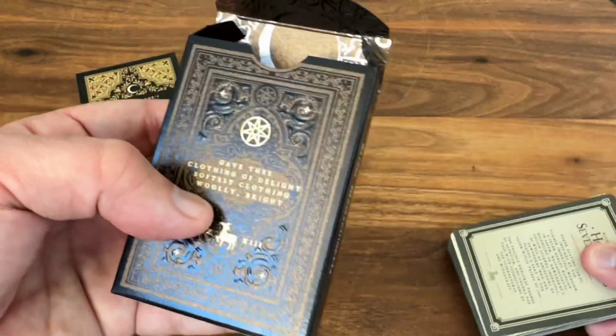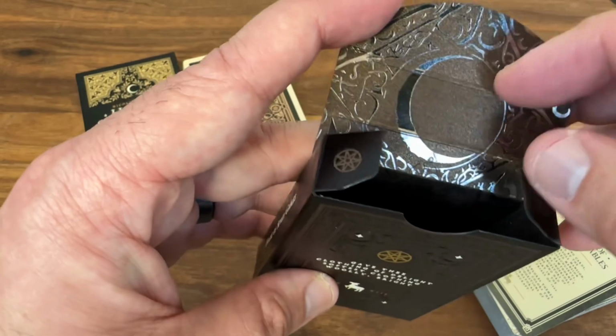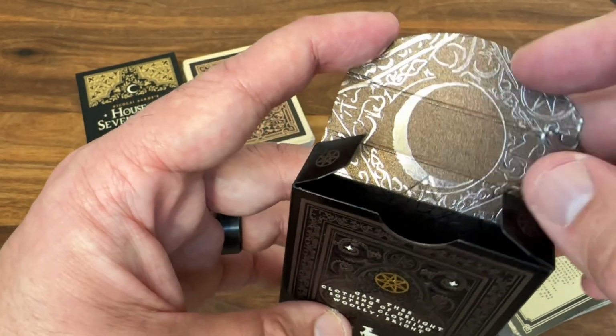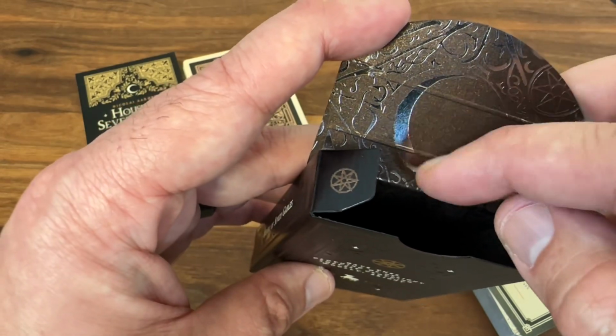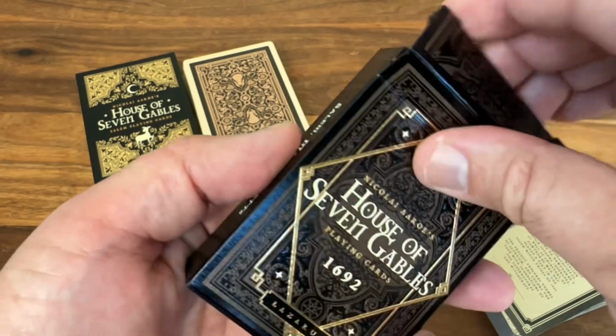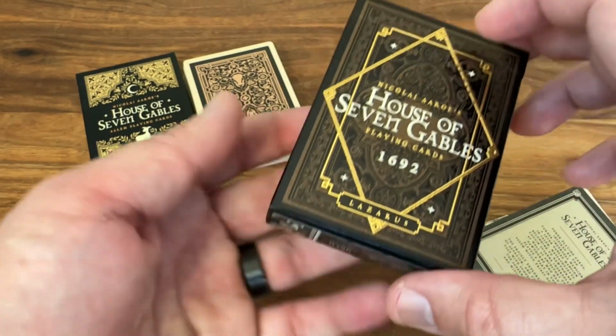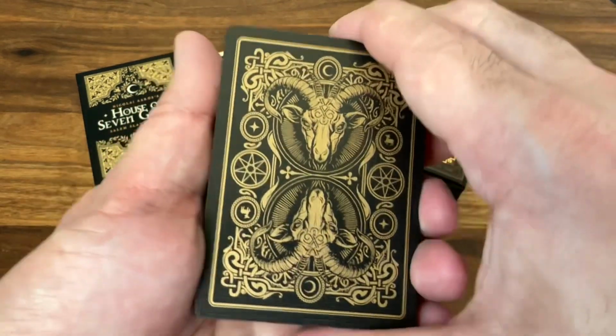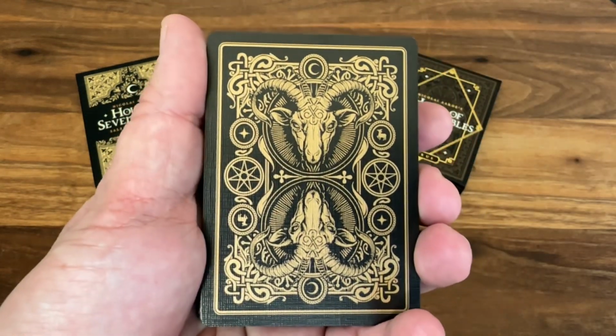And of course, we get more foiling on the inside, this time done in a mixture of bronze and then reflective silver foil. So you get that kind of speckled antique bronze foil and then the highly reflective silver. It's a very cool effect. So fantastic tuck box. And like I said, my favorite of the two. The back design gets a facelift on this one as well. And again, I like this one a lot better.